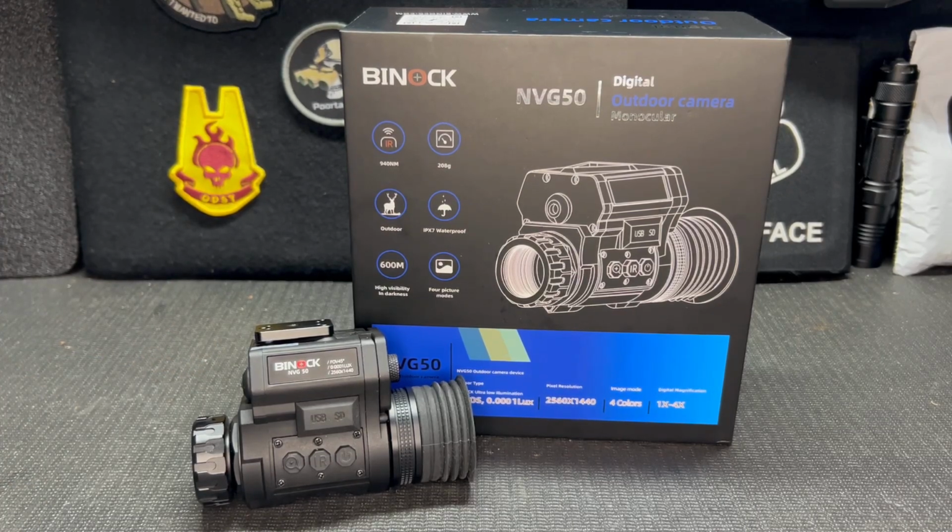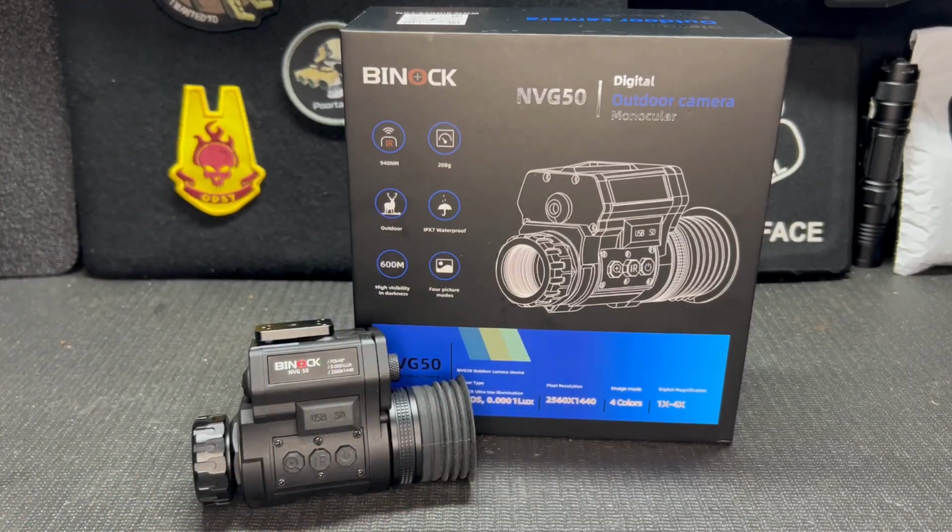You could mount it on your helmet and just kind of use it as a recording device, and you could just tape up one side of it if you really wanted to, and then use PVS 14 on the other side for actual shooting. That's something you could do. So if you like shooting night vision a lot and you want to record it, this would be a pretty good option for that as well.